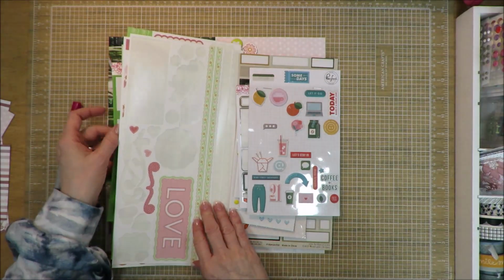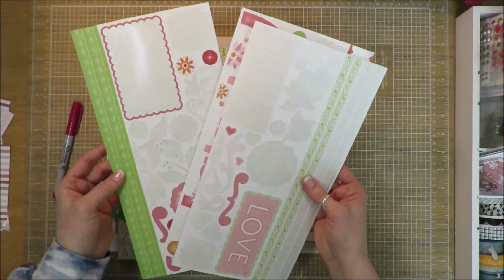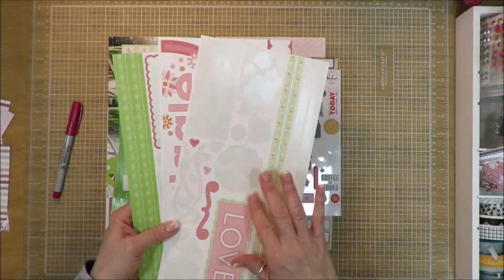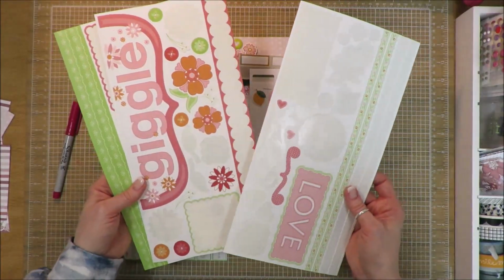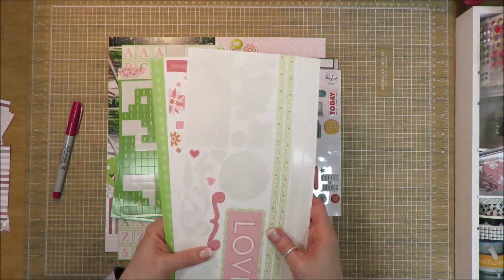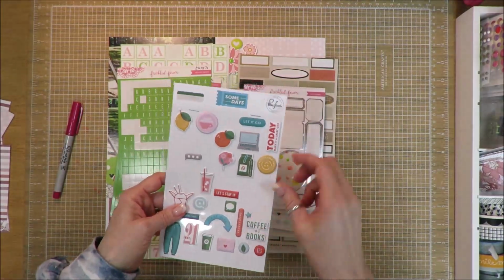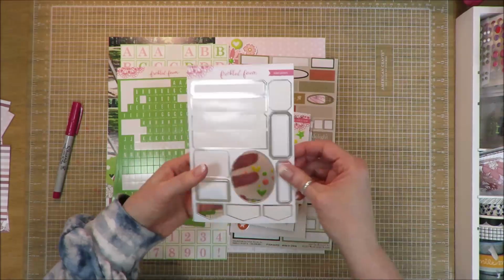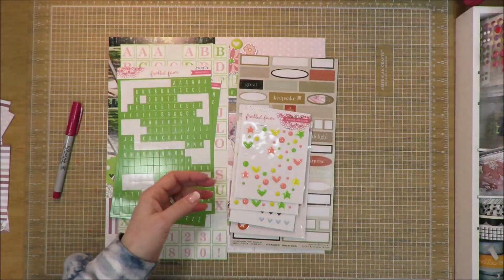I did pull in these stickers from the, what collection was it? Sophia collection that I had added in. I pulled in some floral stickers and leaf stickers from here, and so I was able to get some of that used. I did use a puffy sticker from here. I did use these 3 label stickers down at the bottom.